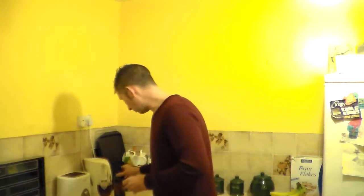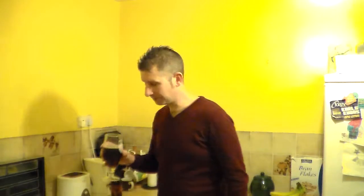www.gloucesterbrewery.co.uk. I highly recommend you check this brewery out wherever you are. If you can get hold of these beers, you will not be disappointed. The whole range is just fantastic.